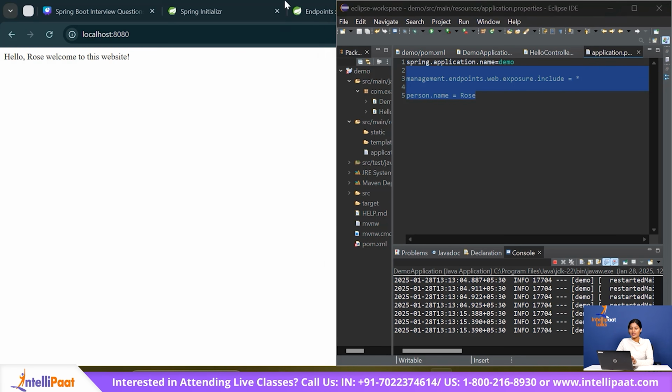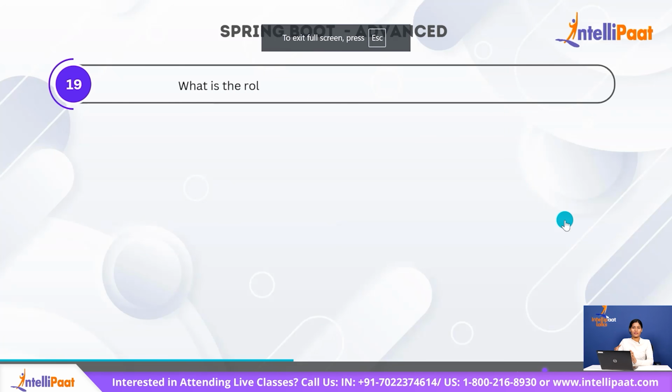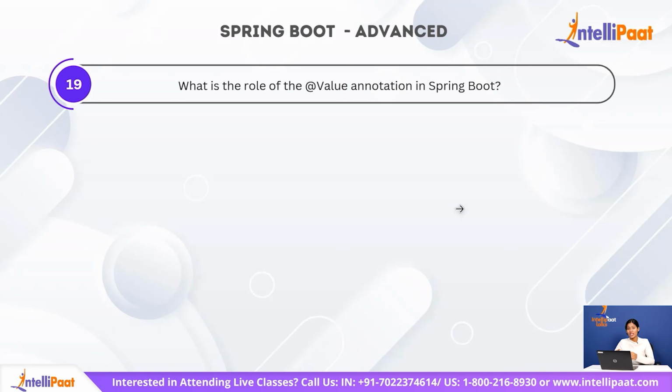That is the reason why we use @Value. It is to fetch any default value, or if you're going to use any particular variable which is going to keep on changing, like the name, then you can use that value and fetch the value from the application.properties file at compile time.